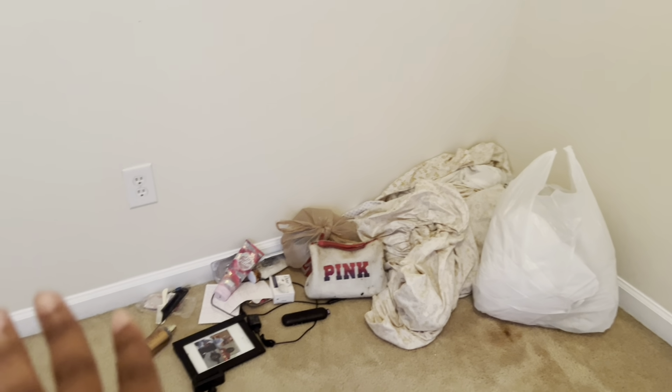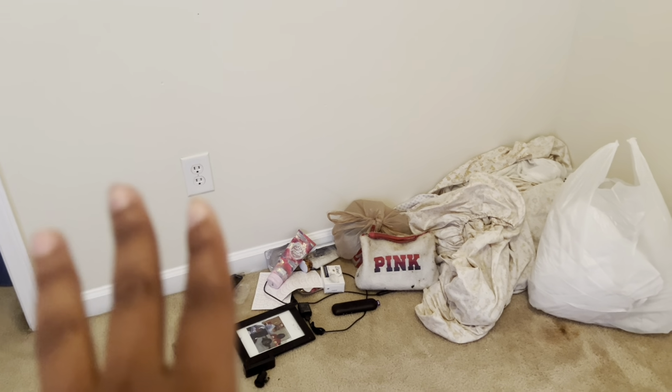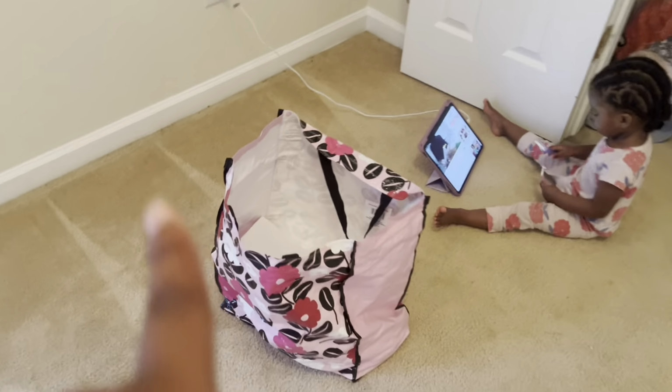Then all of this right here, I'm gonna do all of this when I get back, but this is like miscellaneous stuff. Then this right here is going downstairs to my business room. Nurys was sitting right there. And yeah, that's pretty much it.